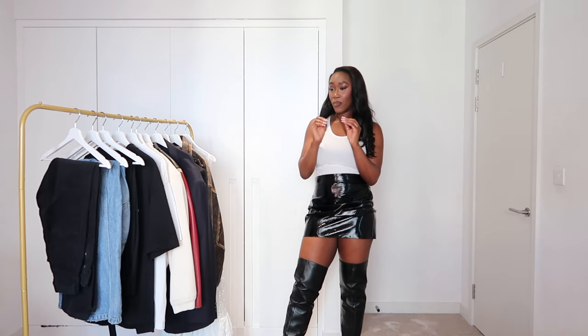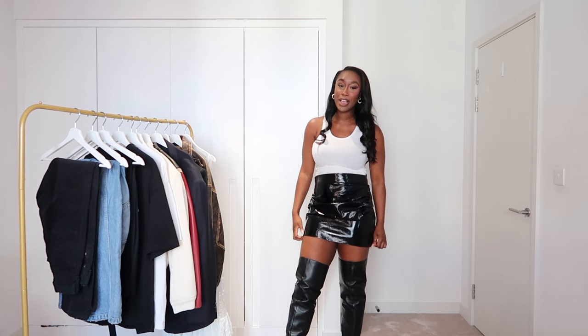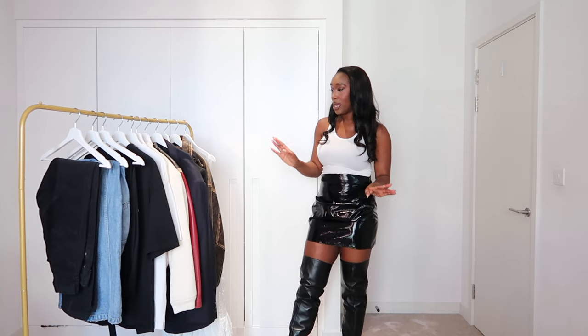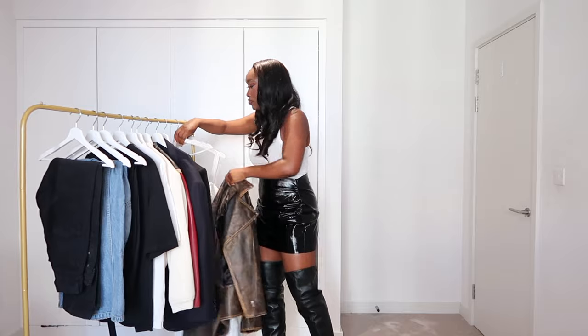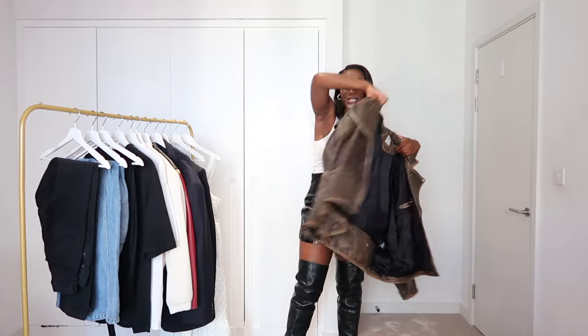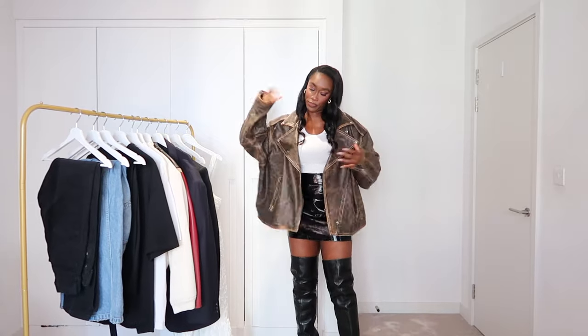So now I'm going to pair this with, because in the nighttime it's quite cold, especially in London or England, it gets really, really chilly in the nighttime. So I'm going to go ahead and pair it with this leather jacket. Now, ladies and gentlemen, you need a good leather jacket.